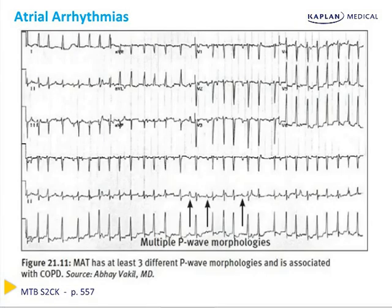This is a classic EKG demonstrating multifocal atrial tachycardia. Note the different morphologies in the P waves. You have to have at least 3 different ones to be considered MAT.